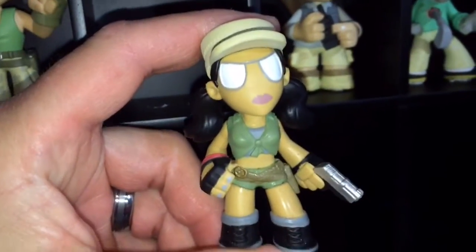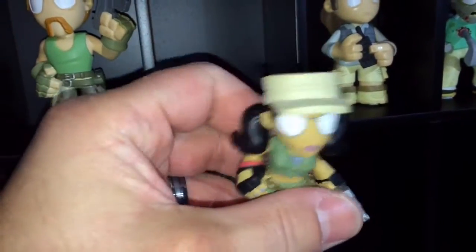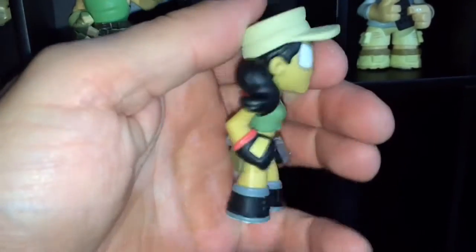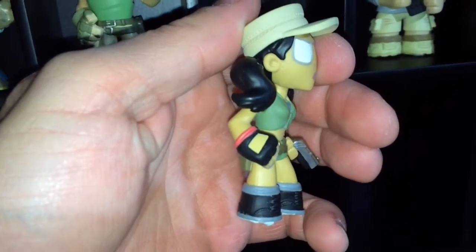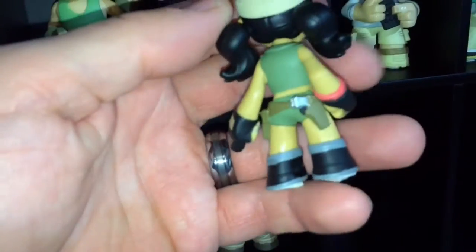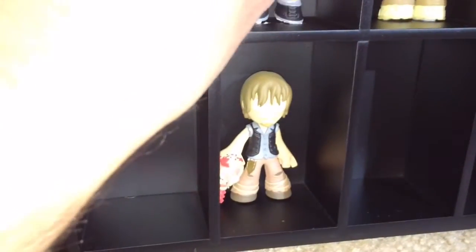She's a beautiful, beautiful mystery mini. I love it. But like I said, she's like the queen of the mystery minis, at least to me. She's got her little pigtail, her little shorty shorts, and I'm assuming that little red thing is probably a band for her hair. She's got her gloves, her gun, pretty sweet. Put her right here in the middle of the boys.